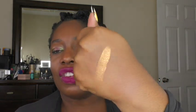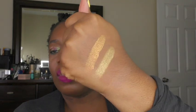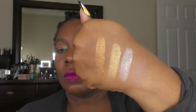Now, I was actually surprised by this shade. It's called 24 Karat. It looks so simple in the palette, but there's something about it that is so pretty to me. I don't know why. Let me swatch. This one is Spoiled. Just these really nice golds. And then this one is Table for Two. Wow. These are just so pretty.